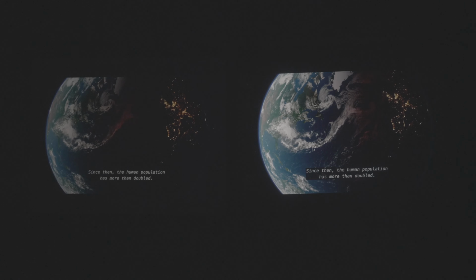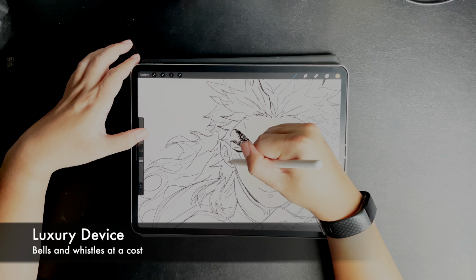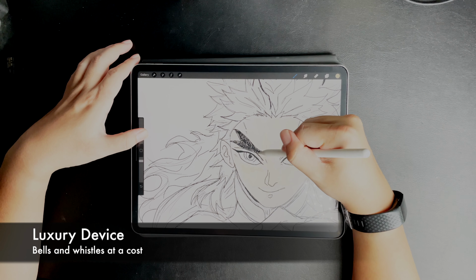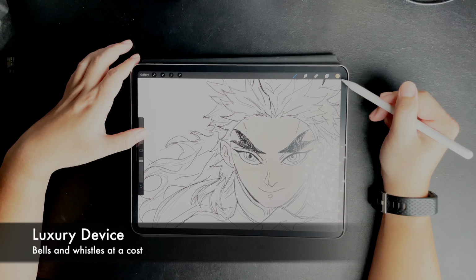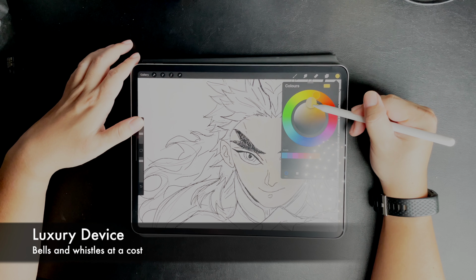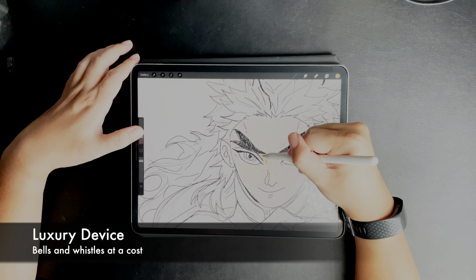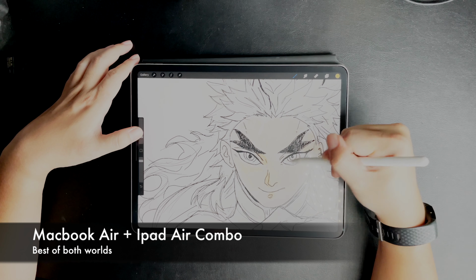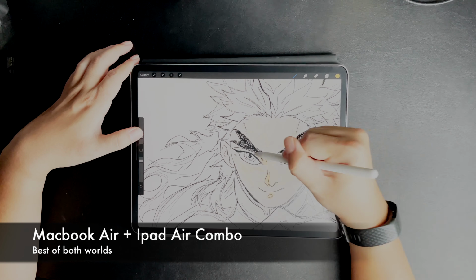So, what gives? The iPad Pro is clearly a luxury device. You get all the bells and whistles before they trickle down to the cheaper models like the iPad Air. On paper, it is truly a bad deal to upgrade. However, in reality, it is still my favorite device, one that I spend the most time with, even more than the value for money MacBook Air.